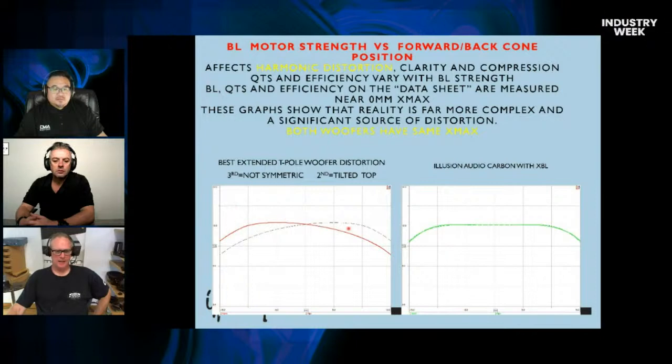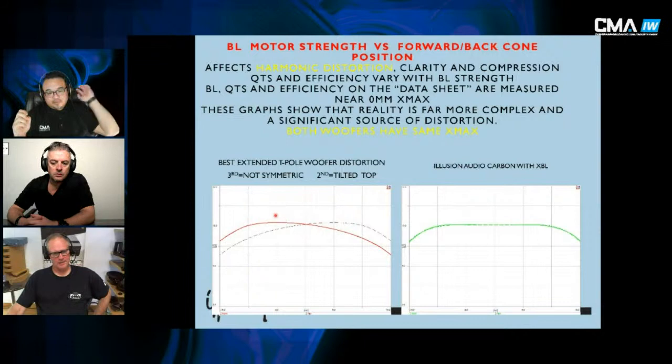So specifically, this is a graph where right here is 0 millimeters. This is a measure of the motor strength. As this speaker goes forward, the motor becomes less strong, meaning the efficiency is dropping the farther I move from center. But when I go backwards, it's actually becoming louder for a while, and then it starts dropping. So these curves on the end are your third harmonic distortion because it's asymmetric. Now you see a tilt at the top. See, it's at an angle. That's your second harmonic distortion. So we can fix that by changing how the steel is formed and the magnetic flux.